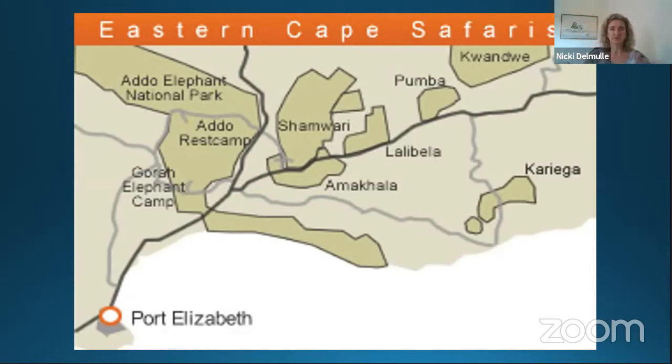There are now numerous reserves in the Eastern Cape. The Addo Elephant National Park, with its huge, enormous elephant populations. And then stretching out from there, we have Shamwari, Amakhala, Lalibela, Pumba, Kwandwe, Kariega, and many more that I haven't even mentioned here. All of these offer a Big Five safari experience in a malaria-free environment. And again, the great thing here is tagging it onto the end of a Garden Route, Western Cape, Eastern Cape trip, which makes it very interesting.